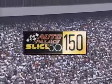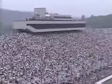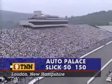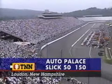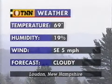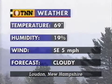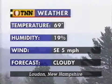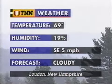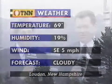BGNN Motorsports proudly presents the Auto Palace Slick 150 and the 9X Yellow Pages 40 from Loudon, New Hampshire. Look at this packed house for a Saturday at New Hampshire International Speedway. As Mark Twain said, if you don't like the weather in New England, wait a second, it'll change. Yesterday was Talladega hot and Mississippi muggy, 90-some degrees, humidity the same. And look at today's weather, 69 degrees, hardly any humidity, and quite a cloud cover to protect these fans and also make it a very fast racetrack.